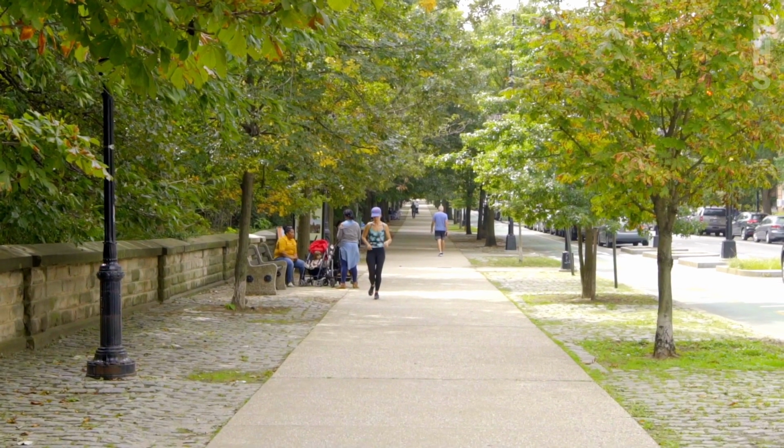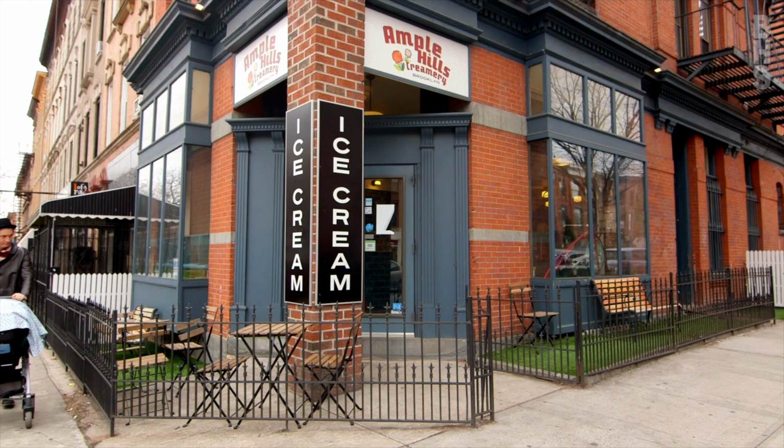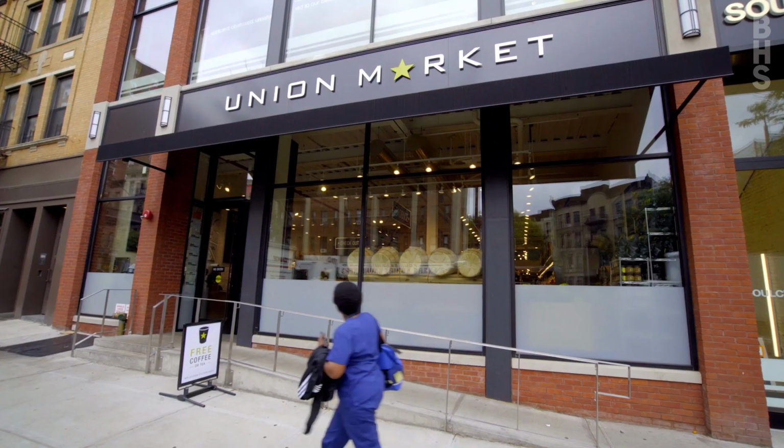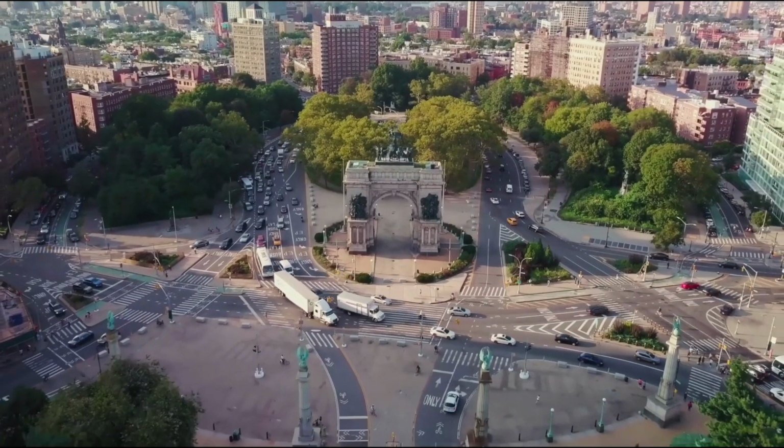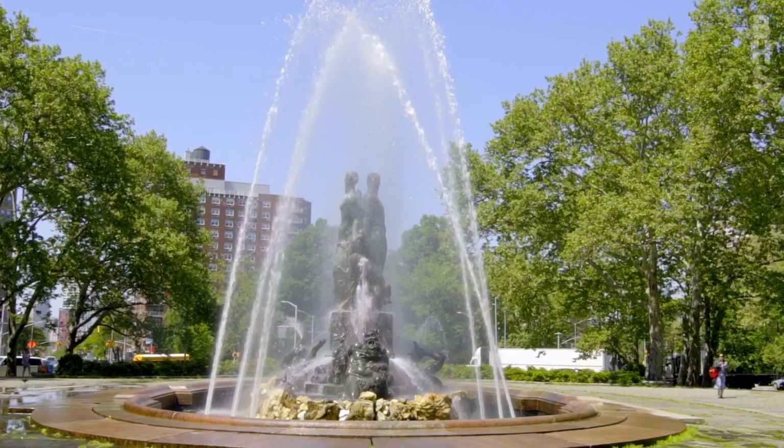Immerse yourself in the lush greenery of Prospect Park. With easy access to transportation and an abundance of amenities at your fingertips, Prospect Heights epitomizes the quintessential Brooklyn lifestyle.